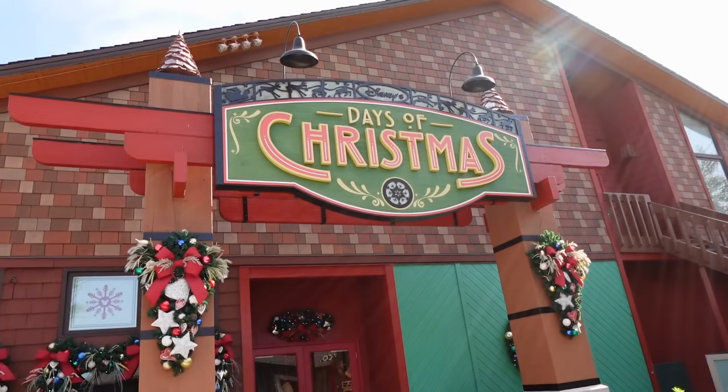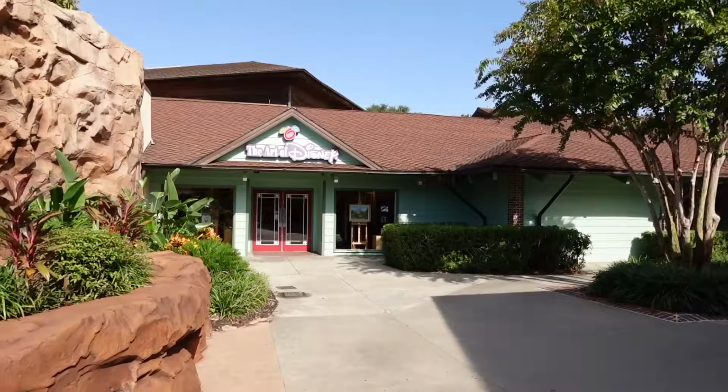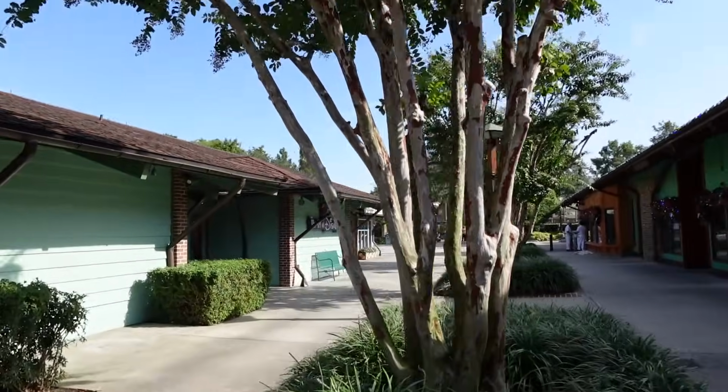So also, Eat is right here in this general vicinity. I've been wanting to eat there, and I'm thinking maybe we grab lunch there today, but maybe not. I don't know. I haven't decided yet. But we are here at the Christmas shop, and there's Art of Disney. If we keep going this direction, we'll be able to exit Disney Springs. So that's what we're gonna do.